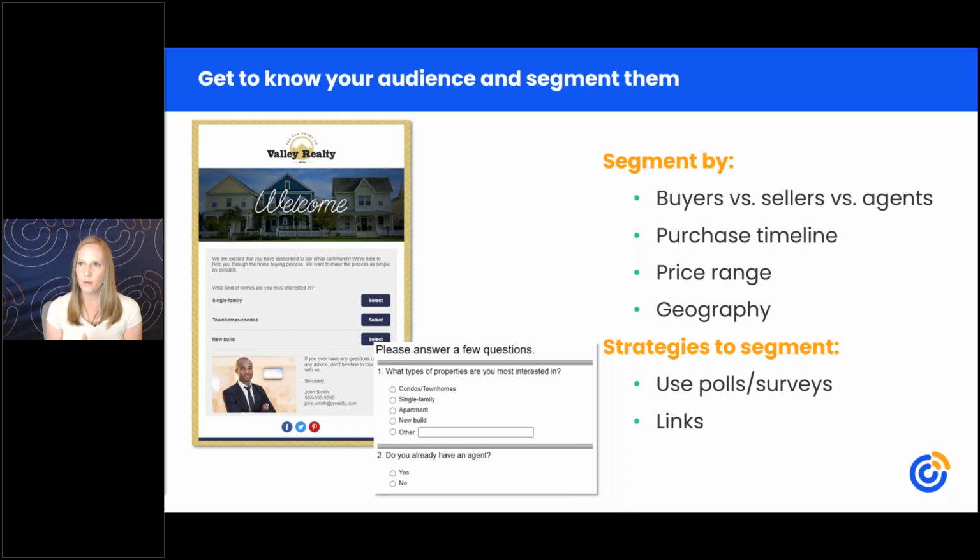Another way you can go about segmenting your list and learning about people is by adding links to helpful resources in your email, adding in links that apply to first-time home buyers, that retirement information, investment properties, etc. Where they click in your emails tells you so much about what it is they're interested in and what they're looking to do with you. And we also have some other segmentation tools that I'll talk about here in a minute as well, so that you can find those right groups, get them together, and start sending the relevant information.